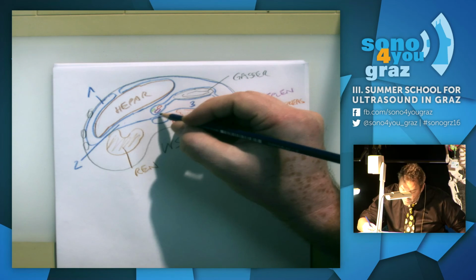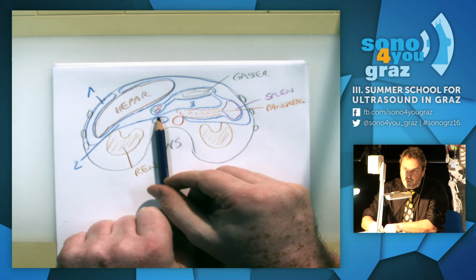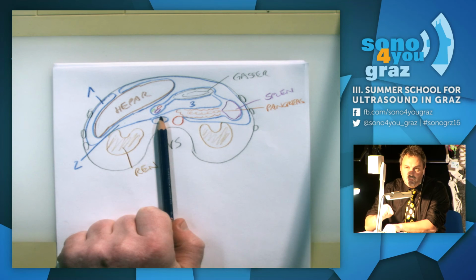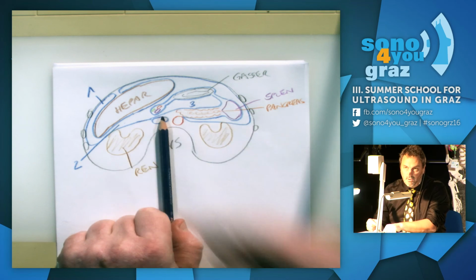Because, of course, you have a foramen over here. Just take a look on that. Where the pencil is now, you get the connection in between number 3 and number 2. You all know this foramen. It's the foramen epiploicum, or epiploic foramen. Nothing else. But this is a very important hole which is used by liquid when the bursa omentalis is filled. Right side, right way.